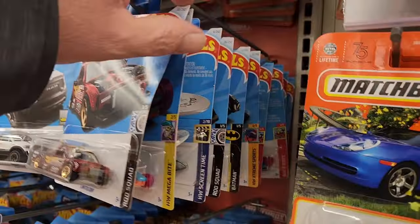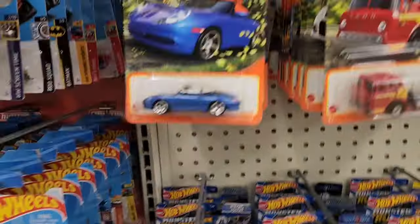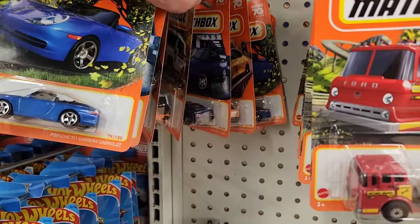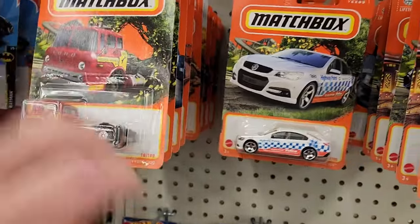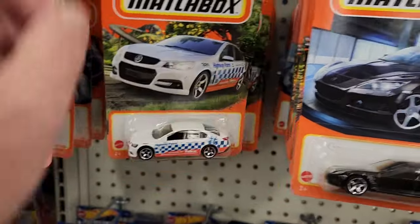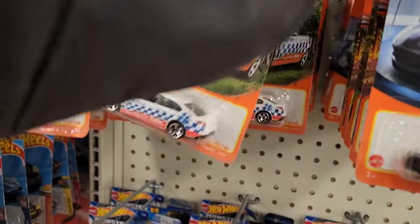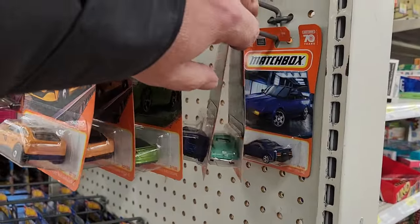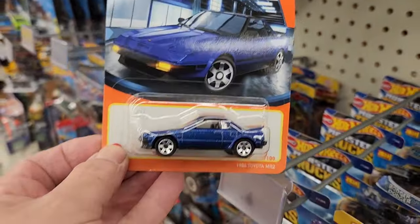Let's see if there's anything. No. Been going through. Got Matchbox. New Matchbox, new Chase. Well, that's pretty cool. What's that? Holden. Well, that's pretty cool. This is green one. Audi TT. Okay. No Chase. Chase. Got the MR2. That's a new MR2 though. Pretty cool. Headlights down.